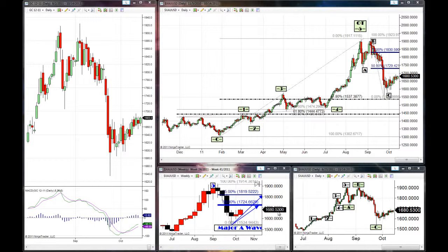Of course, we got into this market roughly at 1640. We protected that with an option. That market has been moving nicely for us, and I feel comfortable about the trade.